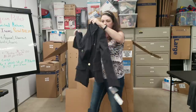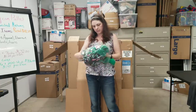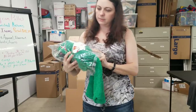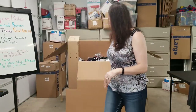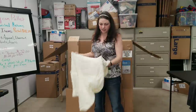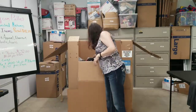There's another one of those jackets with the gold buttons. Here is a cozy sleep set. It's a Nutcracker who's upside down, says crushed it. So here is a kind of a sweater cardigan, knitted. So we'll put that over in the winter pile.